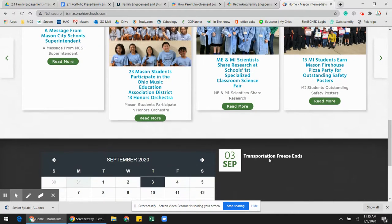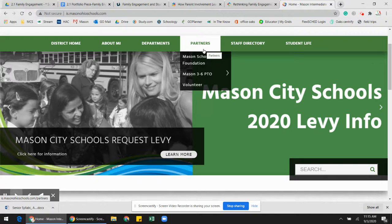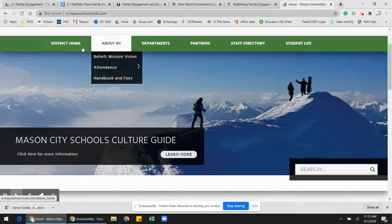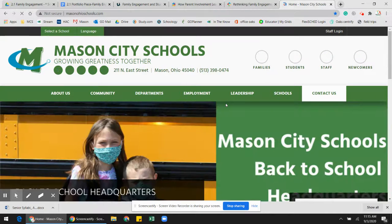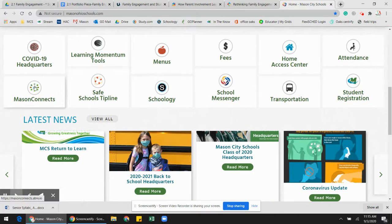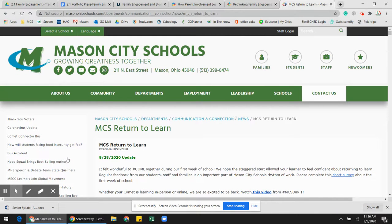The other part of it is you can come in. We also have calendars, blah, blah, blah. So this is all really good information for parents, and every single school has this kind of stuff, okay? You can also look at, on the district home, see if it'll go. There we go. So we have all these tools. You have Mason Connect. So these are all different ways of connecting, which all that's evidence. But that is not necessarily talking about how this supports student success and all that different kind of stuff.